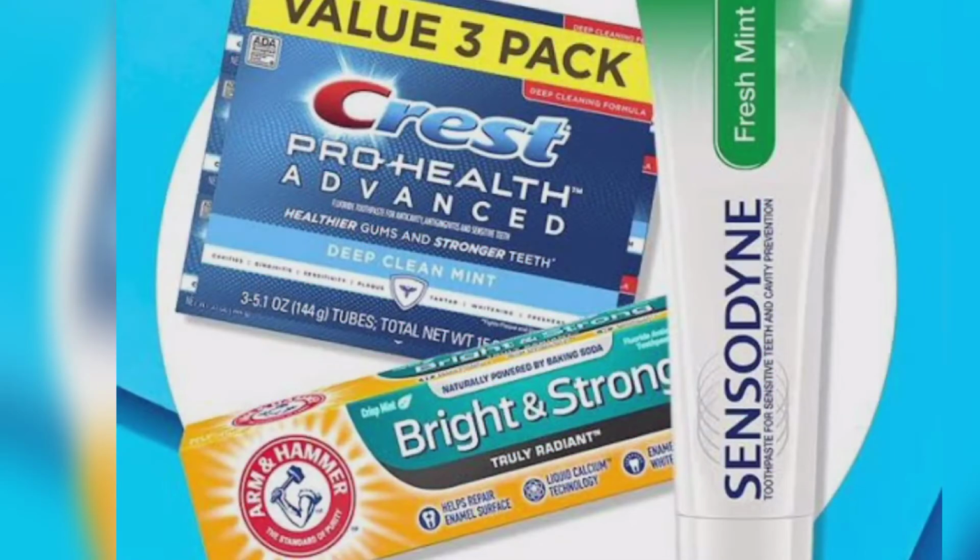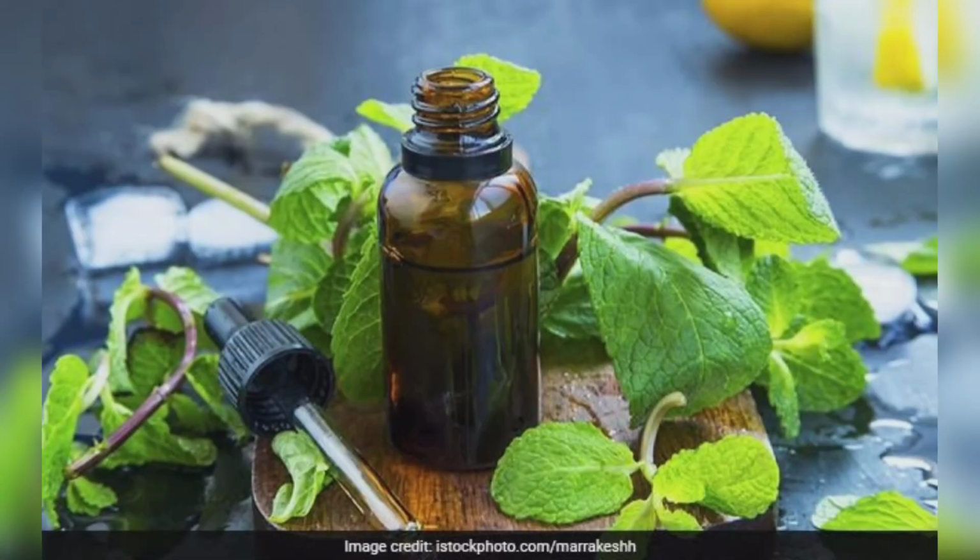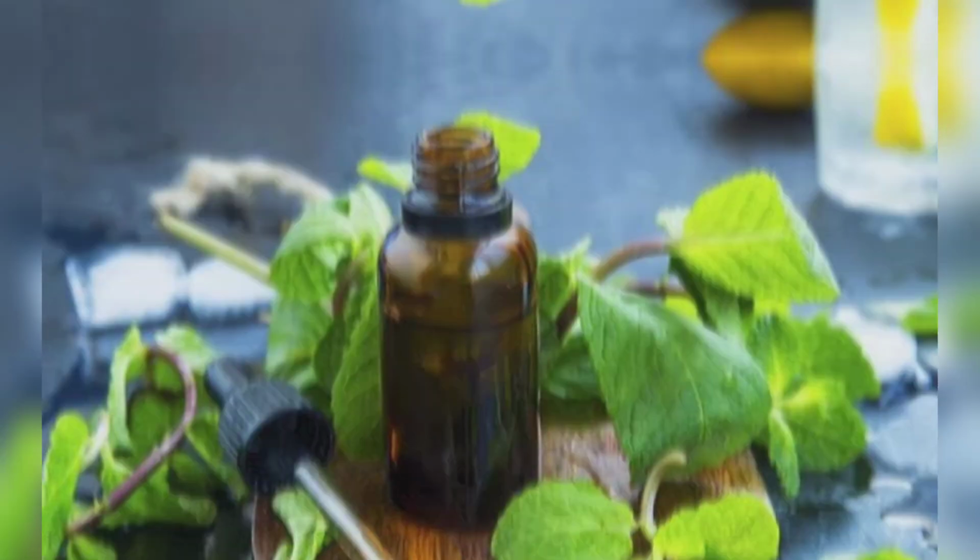Fourth, fights bacterial infection. Toothpaste, chewing gum, mints, and breath fresheners. There's a reason why we associate spearmint with keeping our mouths bright and clean. Spearmint is brimming with antibacterial and antimicrobial properties which will kill off any nasties residing in your mouth.